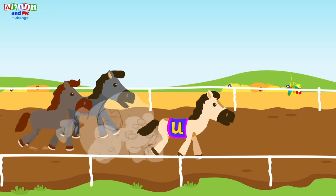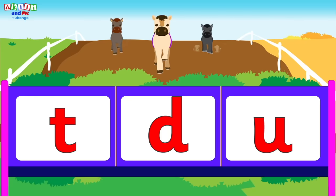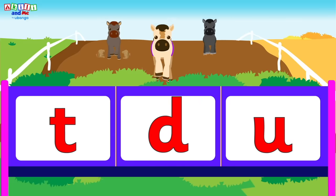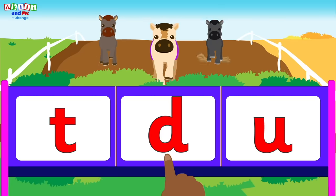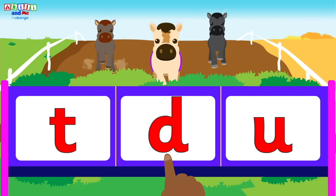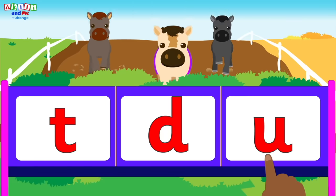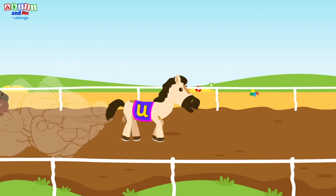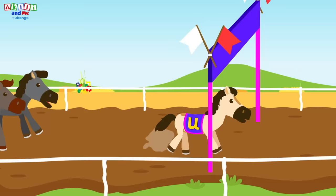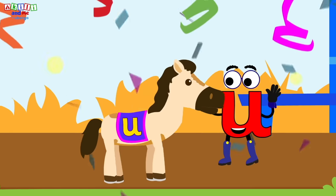Look, kids! There are 3 hurdles! The letter U horse needs to jump over the one with the letter U on it. No, that's not the letter U. Quick, kids, show our horse the hurdle with the letter U on it. That one! Great job, kids! You helped letter U's horse win the race! Yay!